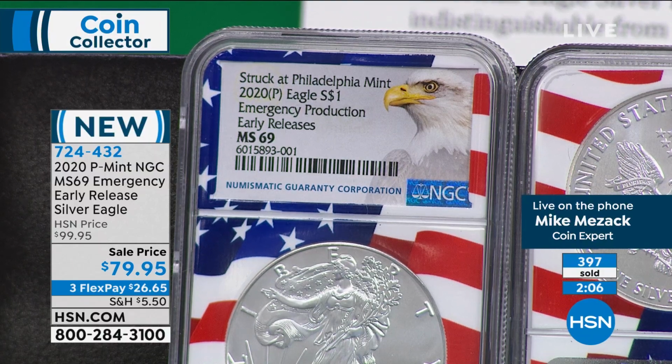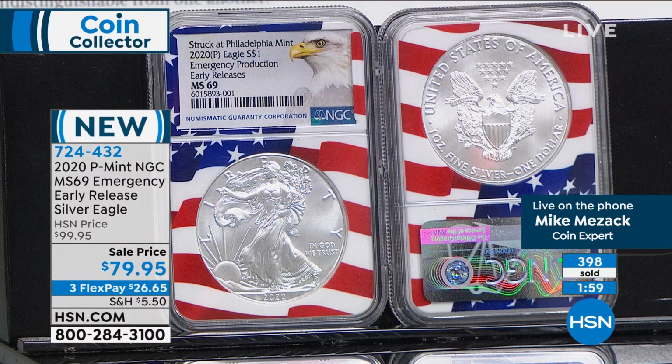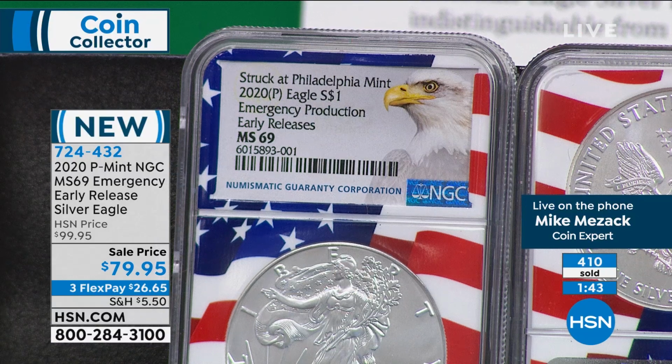That's why we send the letter with it as well, so that you can explain it, so that you understand it 100%. So you can see that's just right now, basically this today, this presentation, that 400 sold that you see right there. And I can absolutely, positively, 100% promise you it is the very last presentation I'm going to do with this coin at $79.95. I don't even know if I'm going to be able to make them available at the HSN price of $99 because the market has moved so substantially on these.